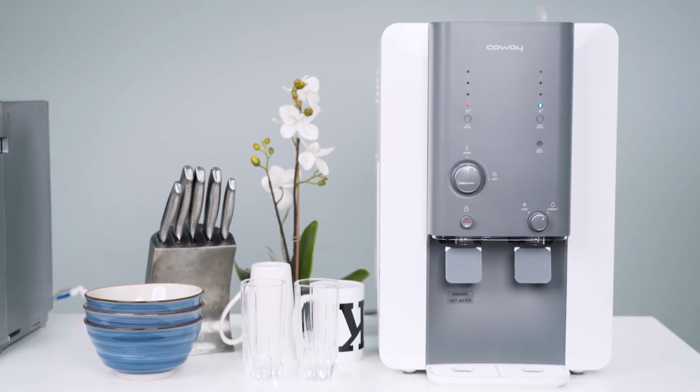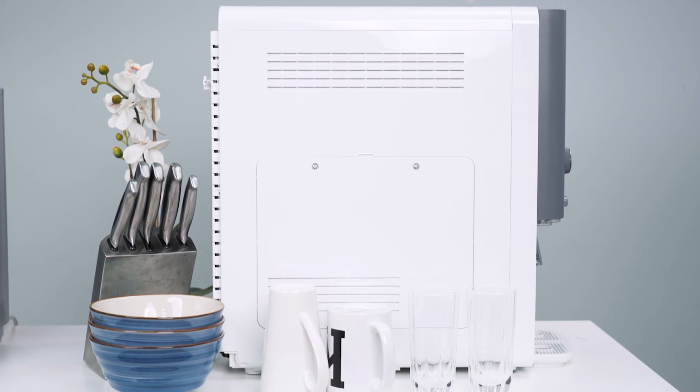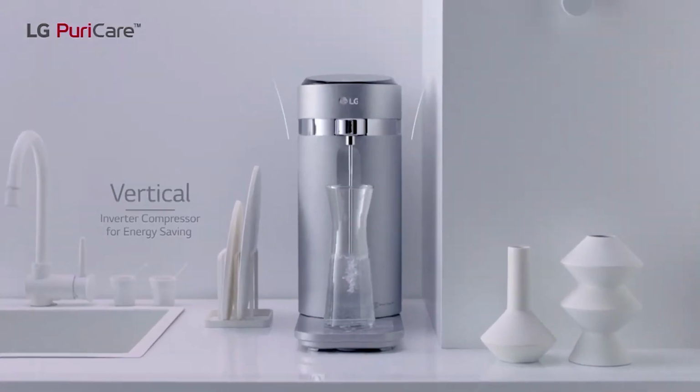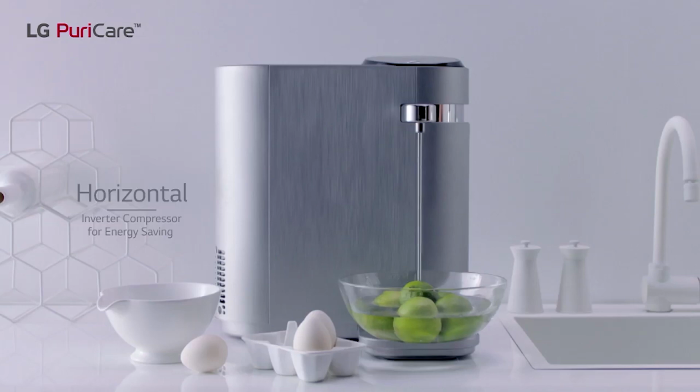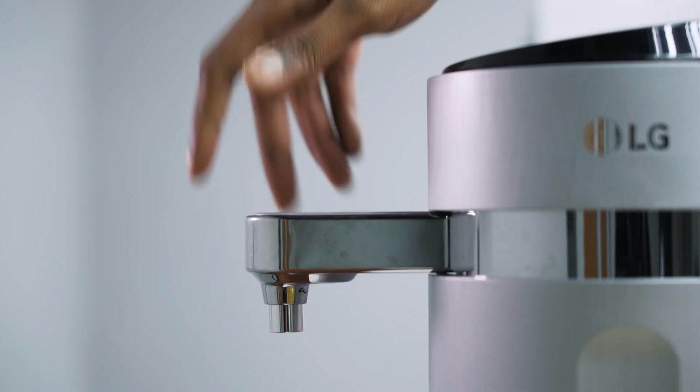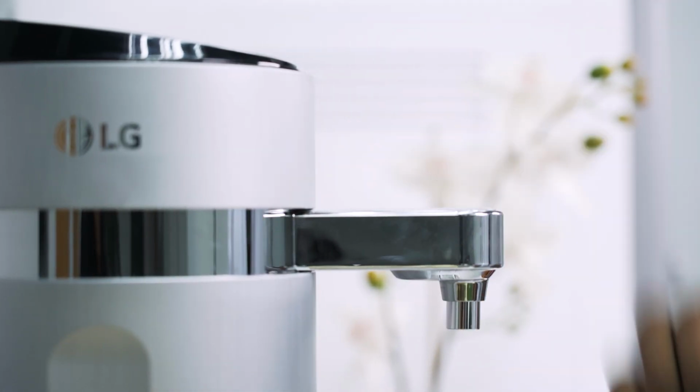A smaller frame means the LG PuriCare can easily fit into most kitchen setups. With the Coway Villaem II, it's a bit awkward positioning the water purifier in any way but the front. The LG PuriCare, on the other hand, can be positioned sideways and still have easy access to the faucet thanks to the 180 degree rotating tap.